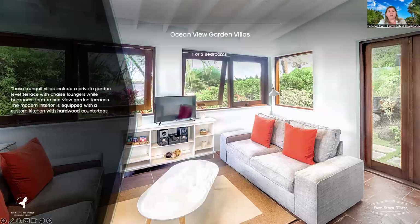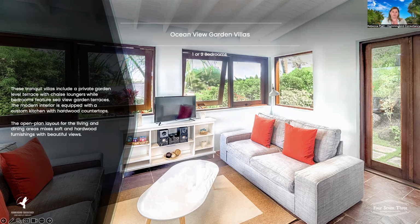So let's start with our leading category villas. These are the garden villas. These garden villas, we have two of them, and the garden villas are 1 or 2 bedrooms. So in all the villas, when I say there's 1 or 2 bedrooms, each of the villas have access to 2 bedrooms. However, to allow more flexibility, guests can book 1 bedroom, in which case the second bedroom is just closed off to them. So they just have the main master bedroom, or they can book it for 4 people for the 2 bedroom.